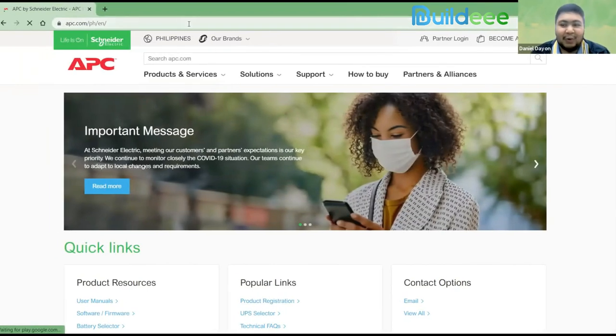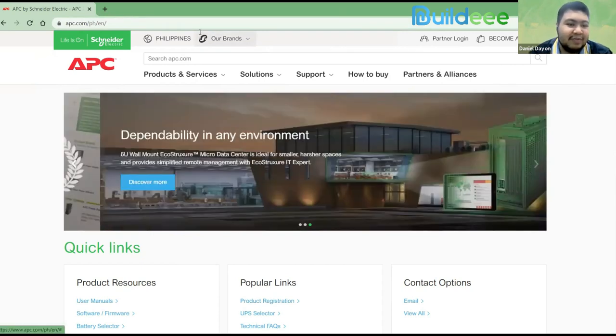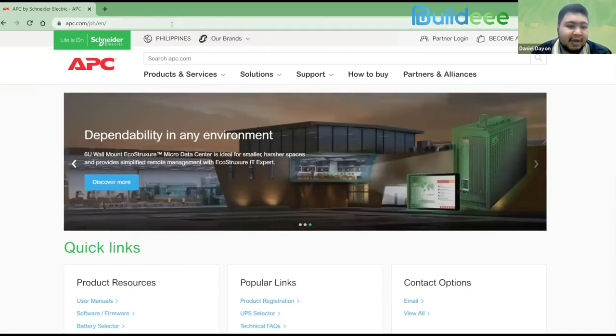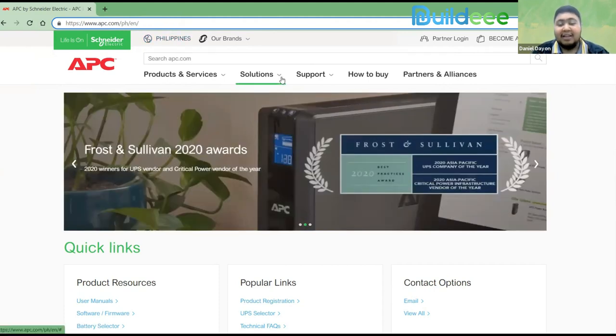All you have to do is to open any web platform, Microsoft, Mozilla Firefox, Microsoft Edge, or any of your convenience. Currently, I'm using the Google Chrome, right? So all you have to do is search for apc.com, okay, and then if you're a first timer who will open this website, it will ask you what country. First, you have to select Philippines.